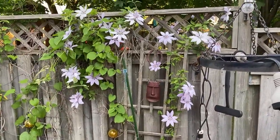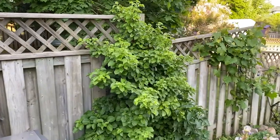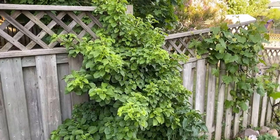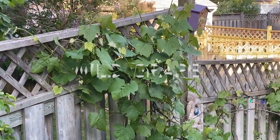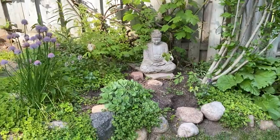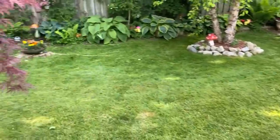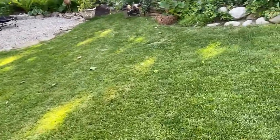The clematis, with the beautiful white fragrant flowers, and the smooth hydrangea, it's attached to the fence, along with the wild grape vine, and even the standalone rose of Sharon bush are all suggesting that we play a game of bocce on the lawn. And you got to make sure that you water the lawn well, especially if there's a hill, and give it some organic fertilizer according to instructions.